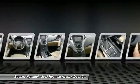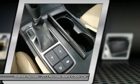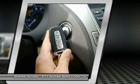aluminum wheels, rear defrost. This vehicle offers reliability and good looks at a great price. So come in and take a test drive today.